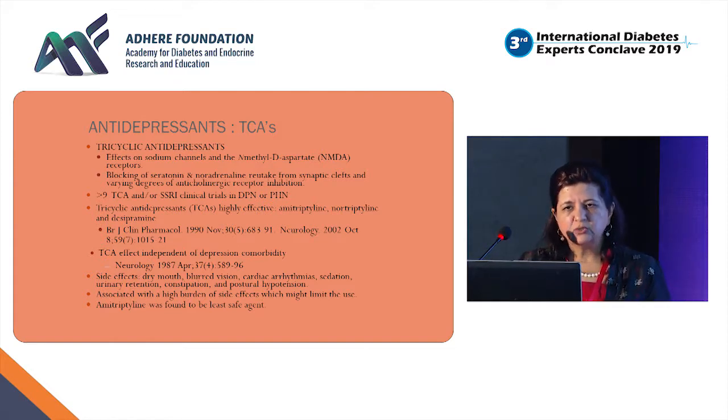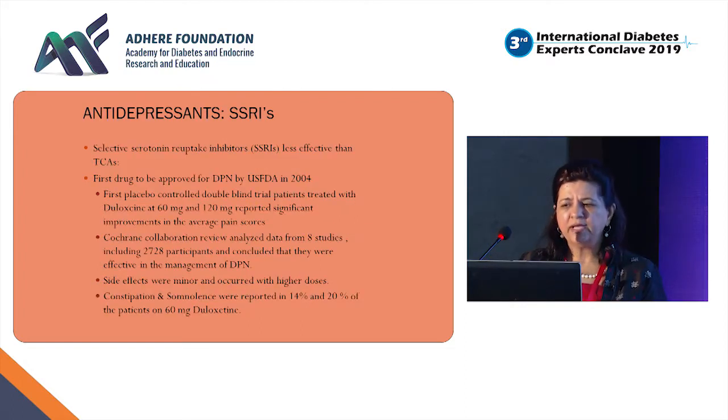So this is usually associated with a high burden of side effects. Therefore, the use of this should be limited. However, amitriptyline, which we most commonly were using earlier, is actually the least safe of the agents. Now, SSRIs, these are a little less effective, but they are the first class of drugs which was approved for diabetic peripheral neuropathy in 2004.